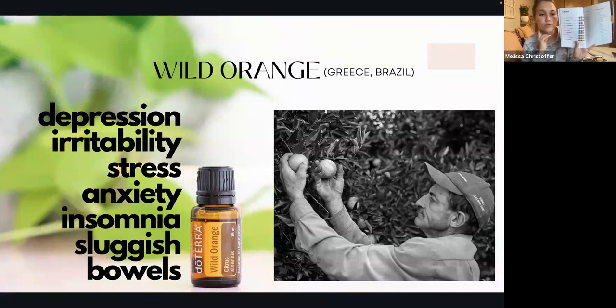So the cellular protocol lists possible conditions like Alzheimer's, autoimmune disease, Epstein-Barr, leukemia, lupus, Lyme disorder, lymphoma, malaria, multiple myeloma, MS, Parkinson's, shingles, spinal muscular atrophy, so many things. So anyway, I had a new love for wild orange after all of that.